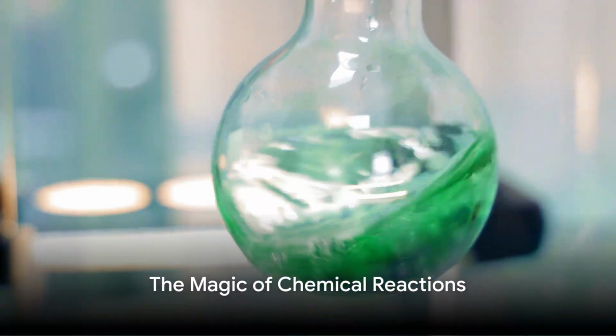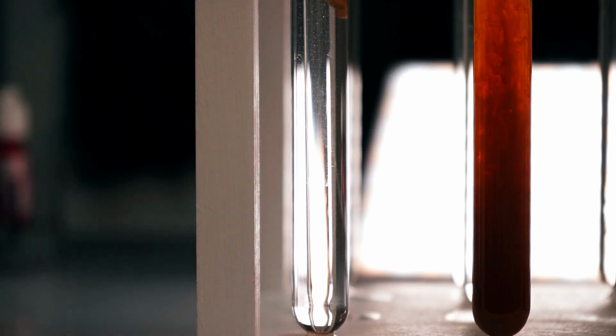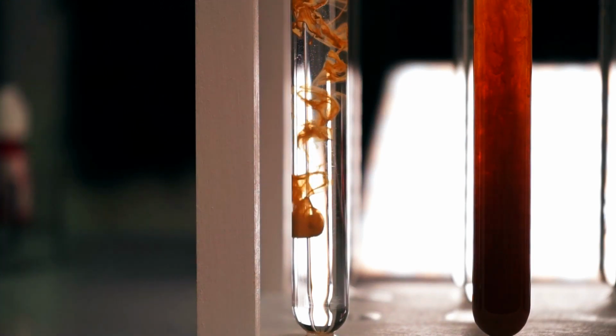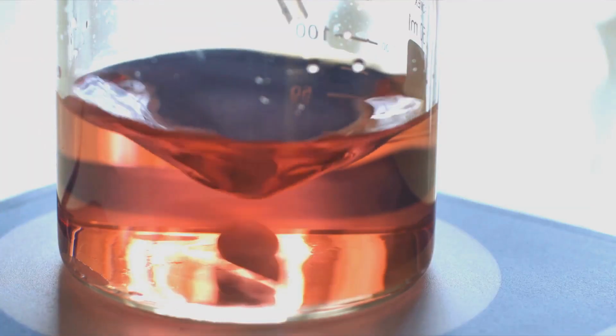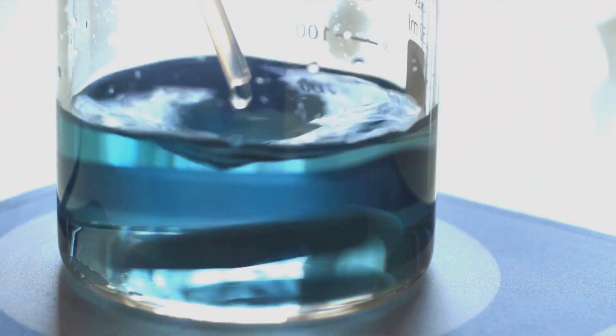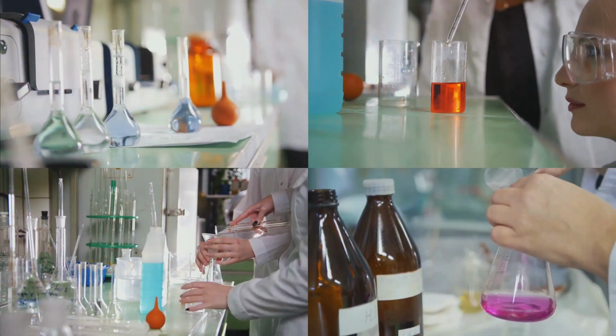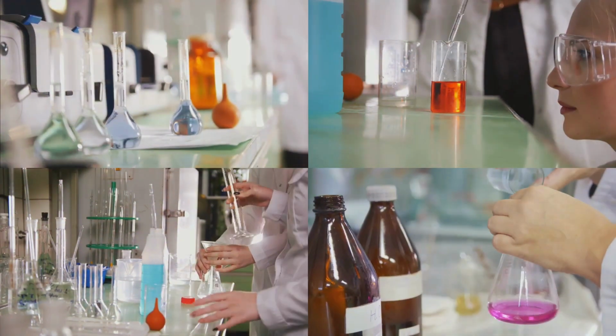Imagine a world where magic is real. Now open your eyes, because you're living in it. Chemical reactions are the closest thing to magic we have in our world. This isn't some mystical hocus-pocus kind of magic, but the real, tangible, observable kind. You see, chemical reactions are processes that lead to the transformation of one set of chemical substances to another.